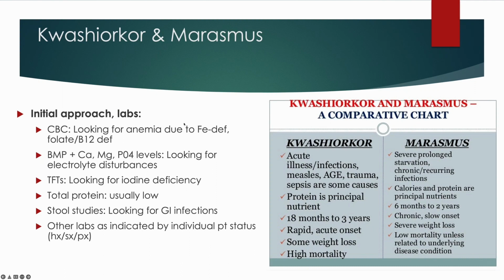So labs are essentially looking for these problems with malnutrition: looking for anemia, looking at the basic metabolic panel, electrolytes and minerals, electrolyte disturbances, thyroid function tests, the total protein, and stool studies, looking for other GI infections. You're rarely going to see this. Usually if you go on mission trips in other countries, then you might need to know this, okay?